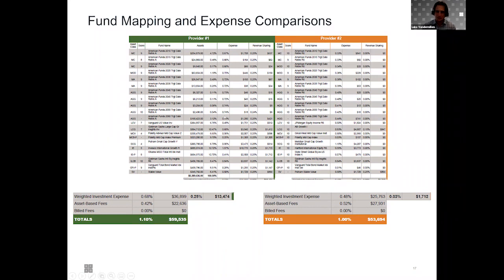So I just took a snapshot here from RPAG of a fund mapping where we're moving from one provider to another. We're switching some share classes here. And a really important piece when you're going over this information is, where does revenue sharing play into all of this? Throughout the RFP and benchmarking processes, one of the most important things we do is find out from the record keeper what happens with revenue sharing.